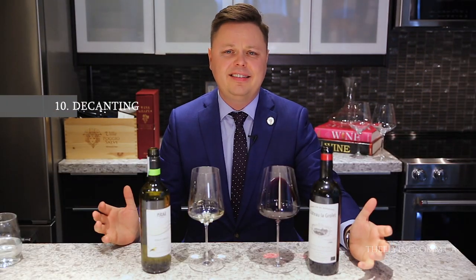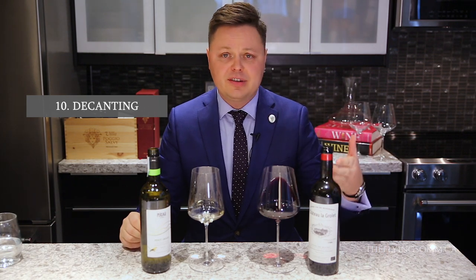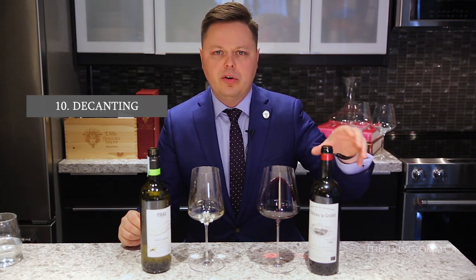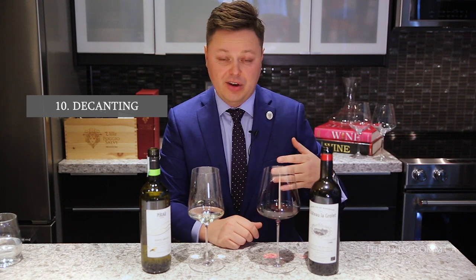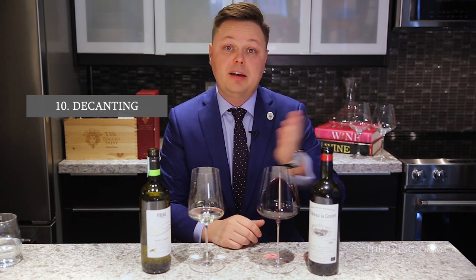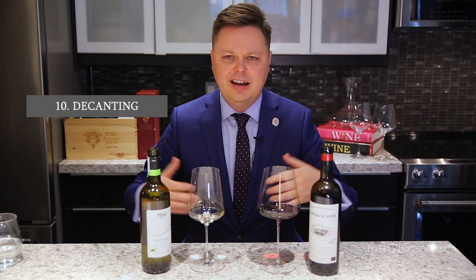And number 10 is decanting. What's the purpose of decanting? Decanting really has two purposes. One, whenever you're sipping some red wine, specifically old red wines from Bordeaux or Tuscany, when you pour the wine into a decanter or some glasses, it's possible that you have a bit of sediment. So what we do is we use the decanter and we stop pouring before the sediment goes into the glass of the decanter.